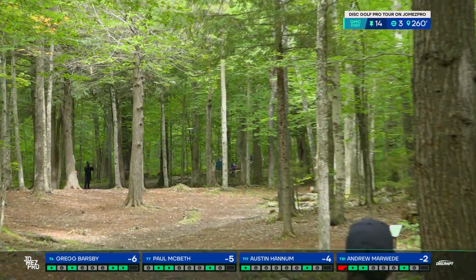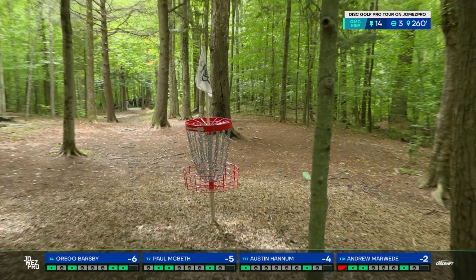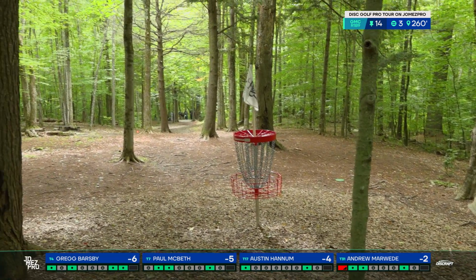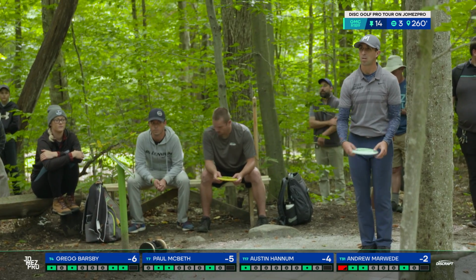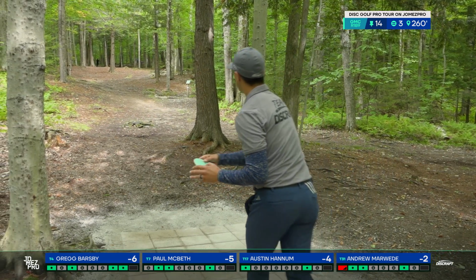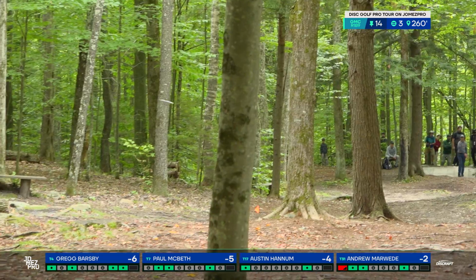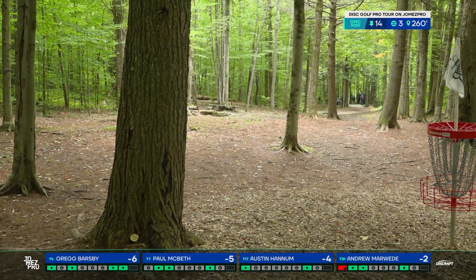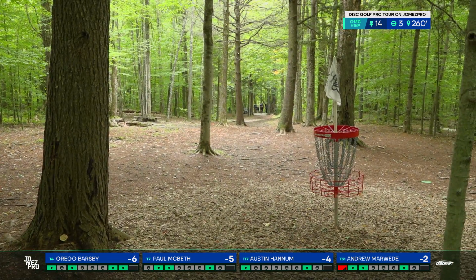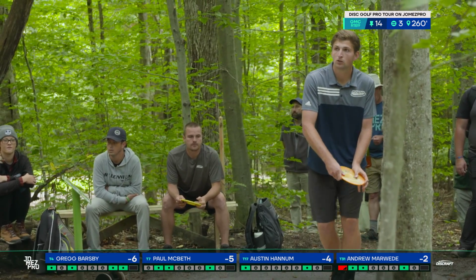He has gone with this Eagle so many times this round. Can you blame him? No, I can't. He's really good at that disc. He really is. And P. McBeth, one tree to beat. Shouldn't really cause him much trouble, though. He's still going to be inside the circle. He's just angrier now.